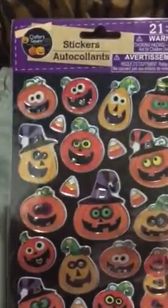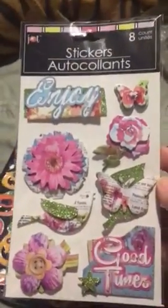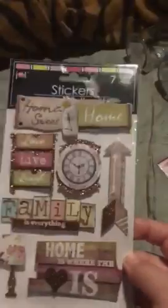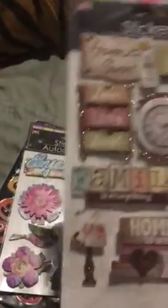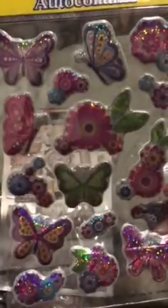I picked up some of these pumpkin stickers. I thought these were googly eyes, but they're not. They're just like metal. So I picked those up, and I might already have these, but they're cute, so I know I'll use them. I haven't found any of the craft ones people have been picking up. Anyway, I found these puffy ones here that I thought were really cute, so I got those.